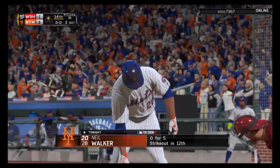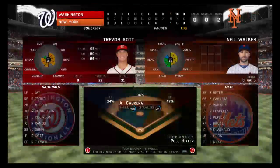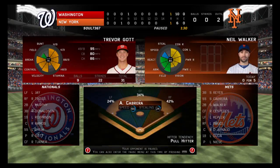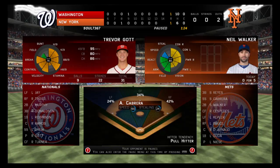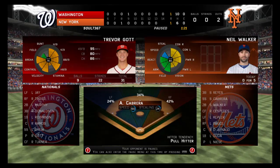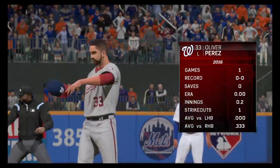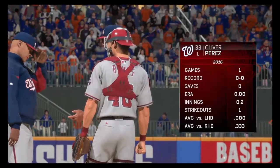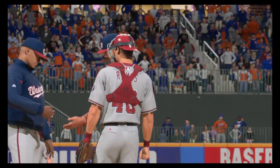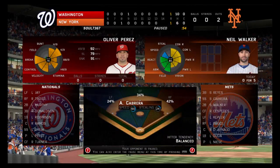Neil Walker will get an opportunity here in a run-scoring spot now following the 2-out double. And this is really where you earn your money. Runner on second, 2 outs. Let's see what he can do here. Oliver Perez is going to make an appearance now as he'll take over here in the 14th inning. Oliver Perez. Action now in the Washington bullpen as a right-hander begins to get loose.